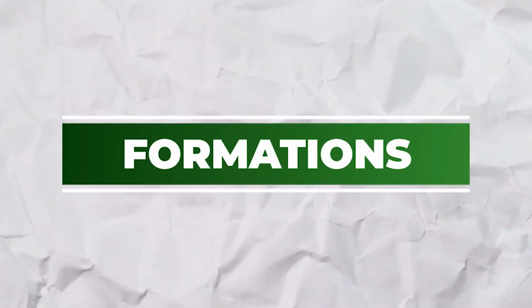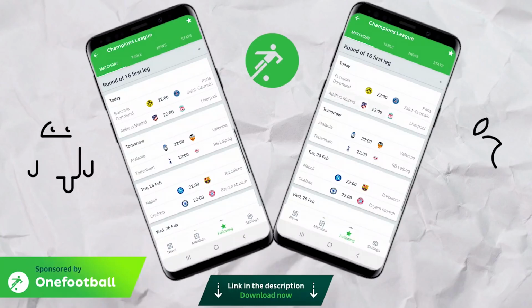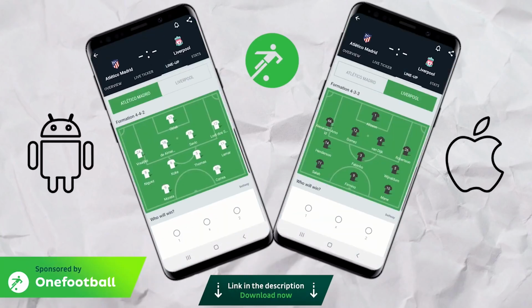A quick reminder of the formations that both managers used, as they stuck to their trusted formulae, with Simeone using his preferred 4-4-2. Klopp, in response, used his usual 4-3-3.